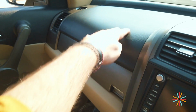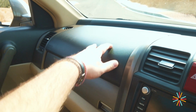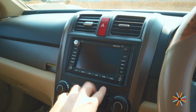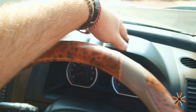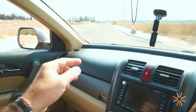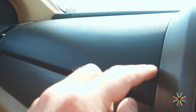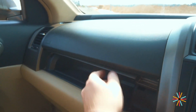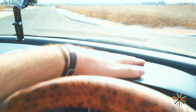In general, the materials are made nice, but okay, this is not leather, this is plastic. This is a kind of hard plastic. This is as well in the front hard plastic. Here as well is hard plastic. It's a hard plastic, but they spent some money on it, because you see, it has some nice texture. Yes, this is a plastic, but with the texture of wood. Nice. Even here, it's a plastic, but with nice texture.